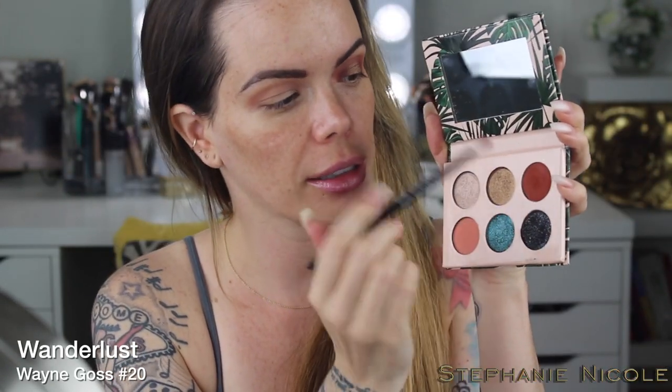So I'm gonna pick up my Wayne Goss number 20 brush, and this color, I just picked that up a little, and I'm gonna work this into my crease and a little above my crease, higher than I went with this one. Or I'm gonna try to anyway. Because what I find for me in smoky eyes, or black smoky anyway, well, really any smoky, these are like the foundation colors, like that kind of peach transition and this warmer brown really makes it wearable for me. Again, everybody has a different, what they prefer.